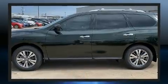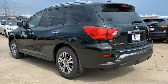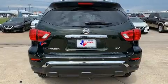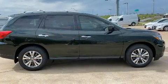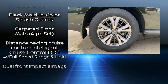Top features include a split folding rear seat, front and rear reading lights, speed-sensitive wipers, and more. Passengers in the third row enjoy seat-back reclining functionality, providing an extra level of comfort and convenience. Premium sound drives 6 speakers, providing you and your passengers a sensational audio experience.